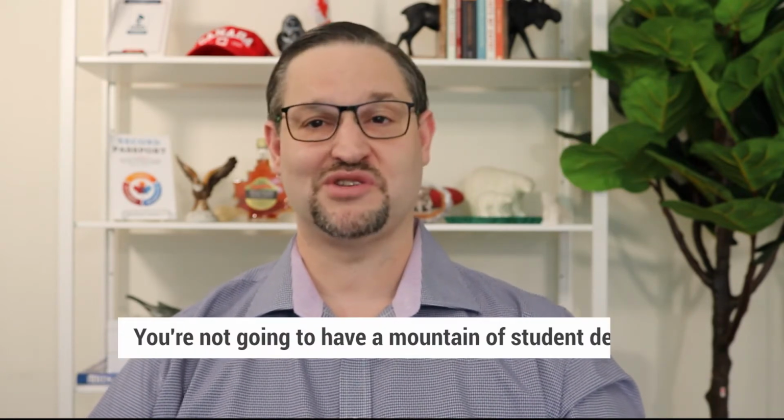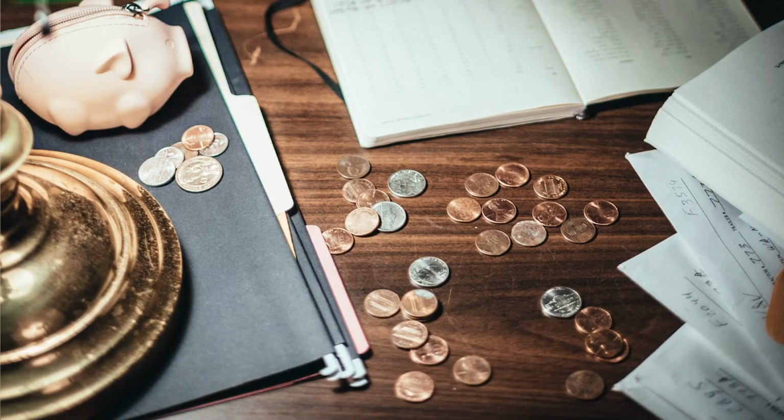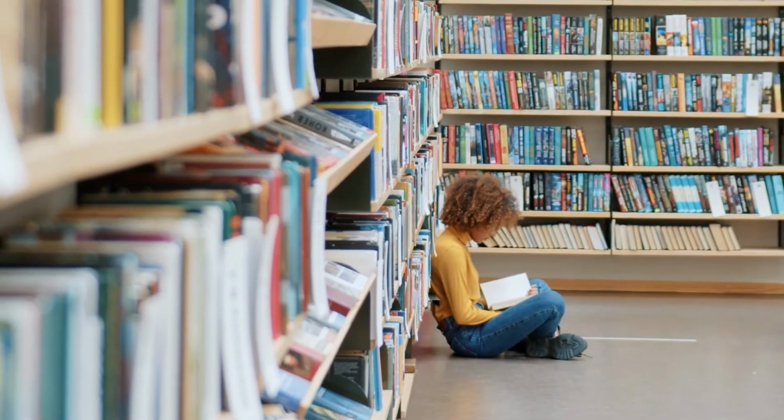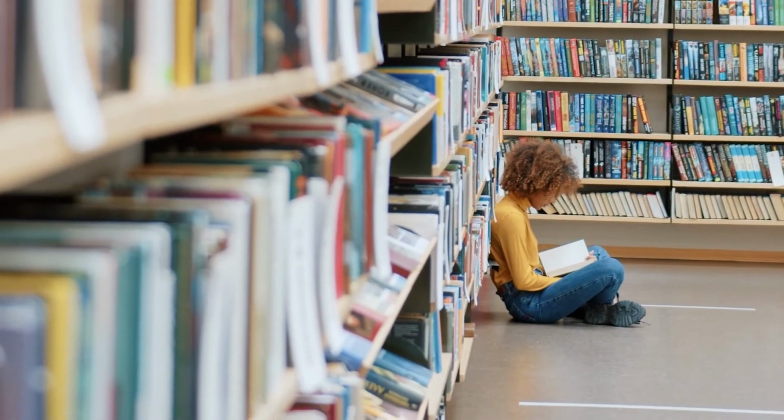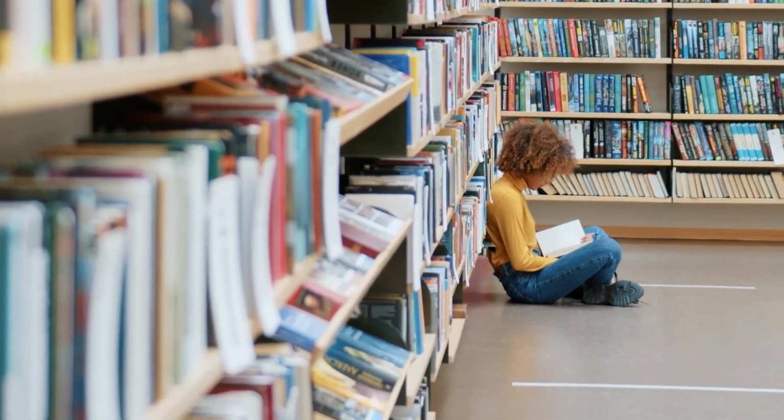You're not going to have a mountain of student debt that you might owe. Because I know with a lot of US institutions, a lot of people graduate with a lot of debt. I hear about this a lot. I've heard about the things people do, like perpetually staying in school because they can't afford to pay back their student loans. You can avoid all of that. You can come here and study, get more bang for your buck, and it's going to be cheaper.